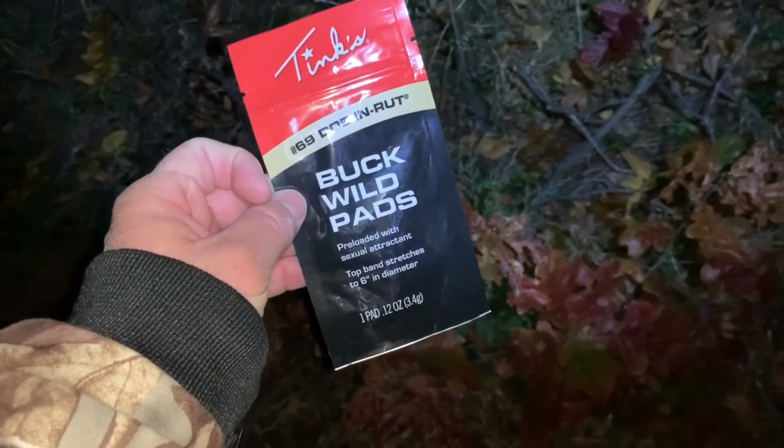Before I do that, I'm going to walk around all the way to the other side and hang some of those Tinks pads, those pre-soaked Tinks pads, so anything coming across should hold up right at about 100 yards for a pretty good shot. I've made that happen twice before out here throughout the years, so hopefully tonight's the same.